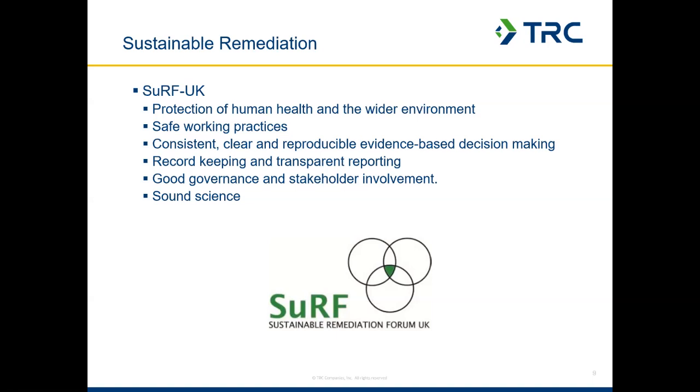As mentioned, it is very important where possible to engage with clients early on and inform them of things they need to consider, such as remediation, when they are developing their programme. By doing this, you stand a better chance of being able to consider and select a remediation option that does consider sustainability.